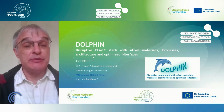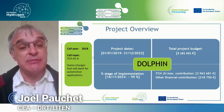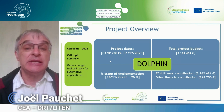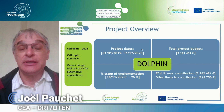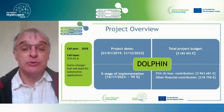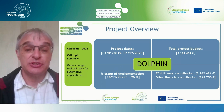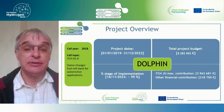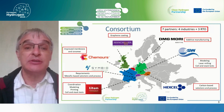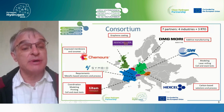So yes, I will give you a brief overview of the DOLPHIN project. This project is part of the call 2018, and especially deals with game changers for fuel cell stacks for automotive applications. The project started at the beginning of January 2019 and will end at the end of this year. Here you see the values for the funding, and we are very close to the end of the project. This is why I put 95% of completion. You will see what is remaining in coming slides. In the project, we have 7 partners, 4 industries and 3 research and technological organizations. In terms of industry, we have Chemours, who supplies us with membrane and ionomer.